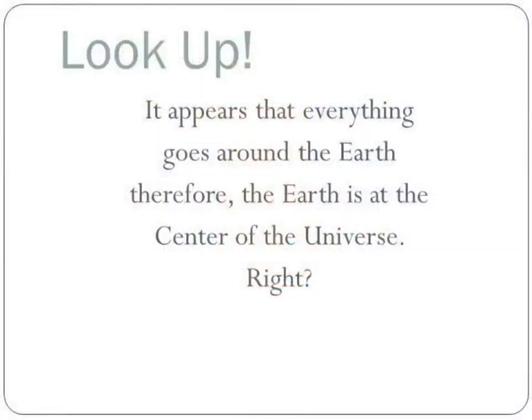So first thing I want you to do, as we've talked about before, is get used to looking up. Now, when you go outside and you look up, you obviously see the sun if you're looking at it during the day, but I want you to go out at night. I want you to look up and see if you can figure out what your place is in the universe based on the fact that you're standing on the Earth. And as it turns out, it's really hard not to think you're at the center of the universe, because we see everything rising in the east, coming through and setting in the west. And that's true of everything. Everything rises in the east, sets in the west. And so it does appear that the Earth is at the center of the universe.